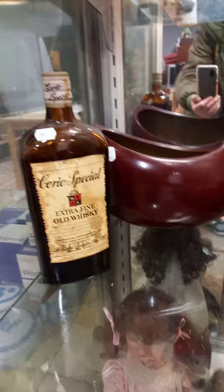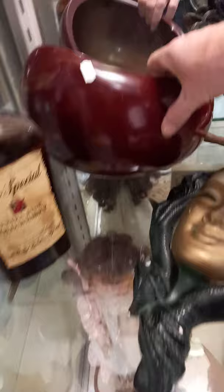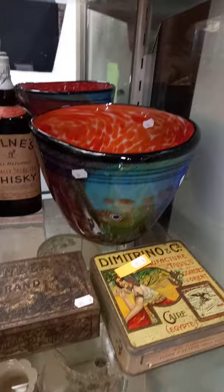This is interesting, the big copper sort of pot. Bottle of Corio Special Whiskey. Really nice wall mask, sort of 1950s. It's a nice bit of lacquerware, Japanese, that's sort of signed to the base. Brass nude. Bag. Milne's bottle of whiskey. Big art glass vase. A couple of nice tins.